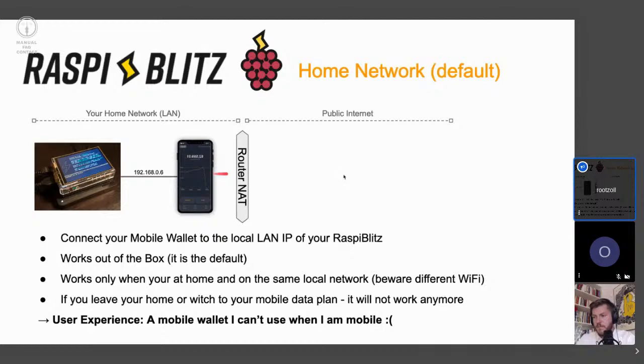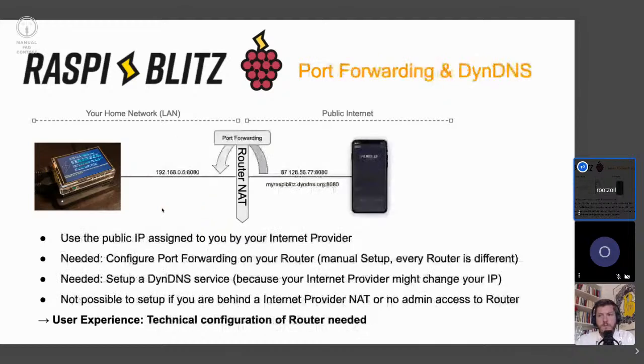But if you move out of here into the public internet, there's a router here, and you have a NAT, so you're shielded a little bit from the outside. So your mobile wallet will not be able to connect here anymore. Even if you switch your smartphone onto the mobile data plan, and not to your Wi-Fi, you already lose this connection. This is not a very good user experience, because a mobile wallet, you want to use on the go. So let's see what we can do here.